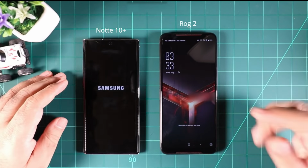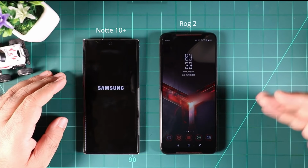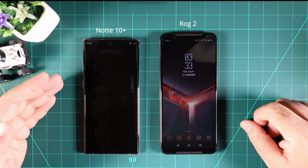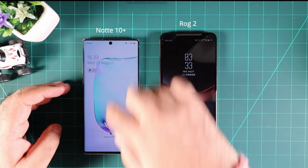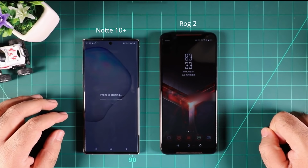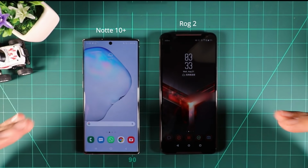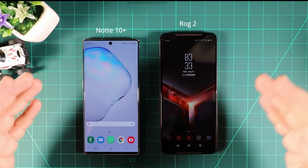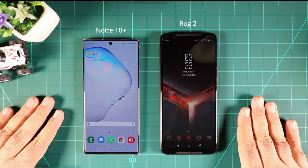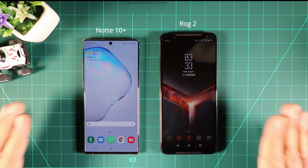Everything loaded perfectly. Okay, I'm already beyond the lock screen on this. Everything's loaded here. I can start using ROG while Samsung is still struggling, still a little far behind. All right, so still starting, and all right. Now we are on the home screen. So both of these phones are launched. You saw Asus's ROG 2 has won this round quite substantially, with a substantial margin.